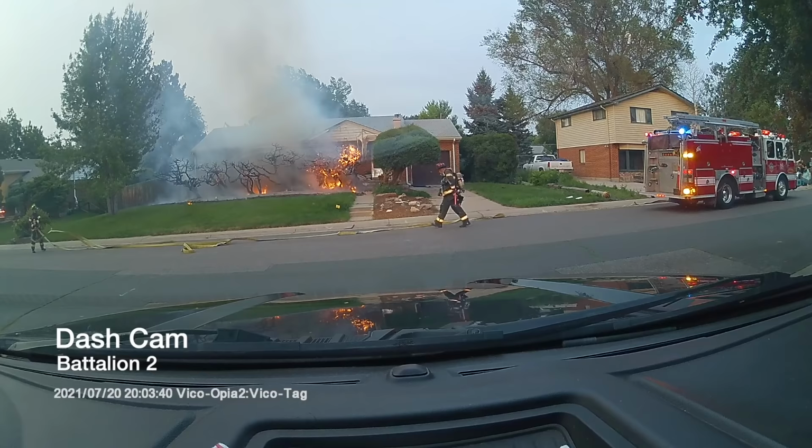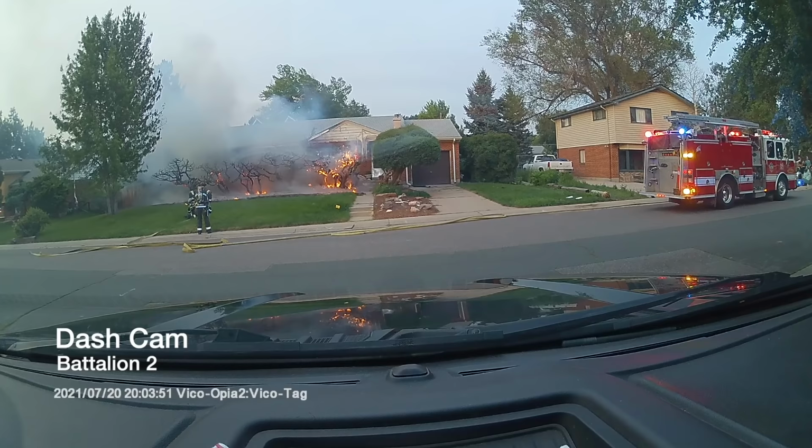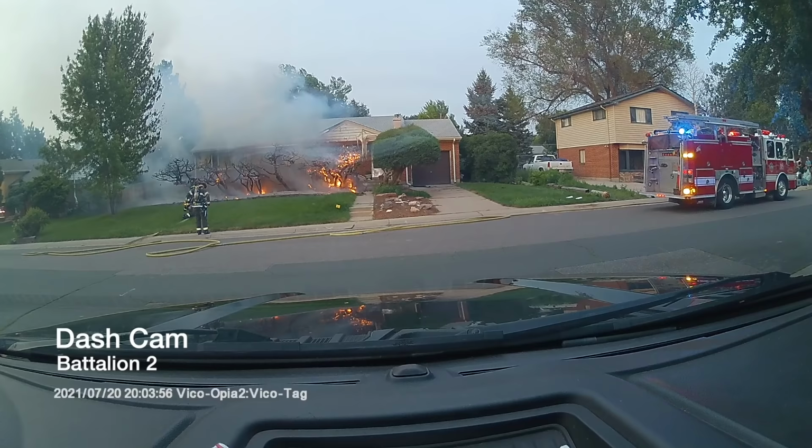Engine 38. You got a hydrant that's going to be on the north side of Arapaho. You want to shut down Arapaho or come in from the south? Come in from the south and lay into 15th. We'll use their front intake. Copy that. We'll take Downing Circle East and swing all the way around.